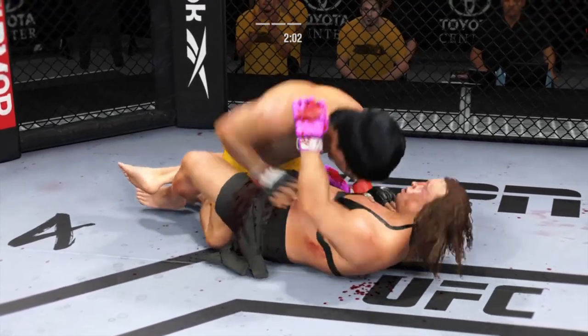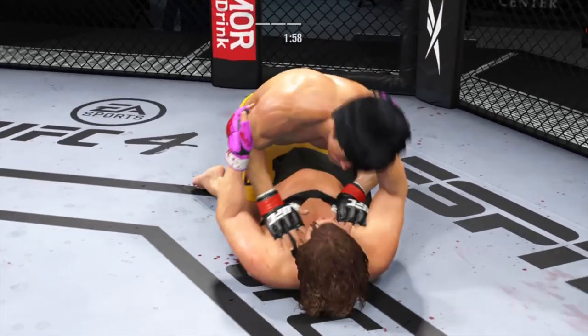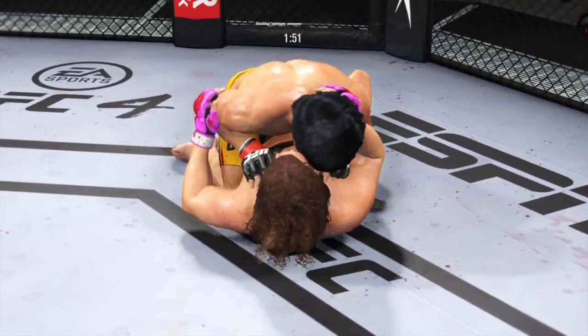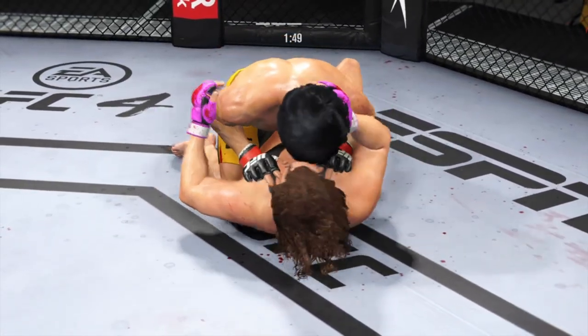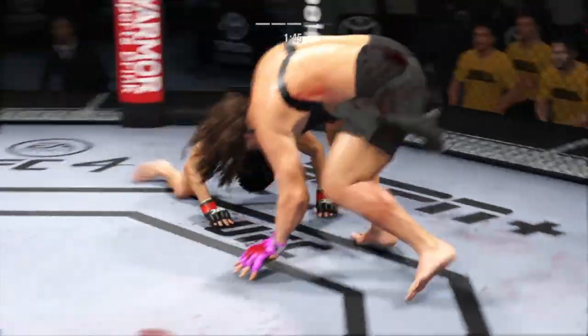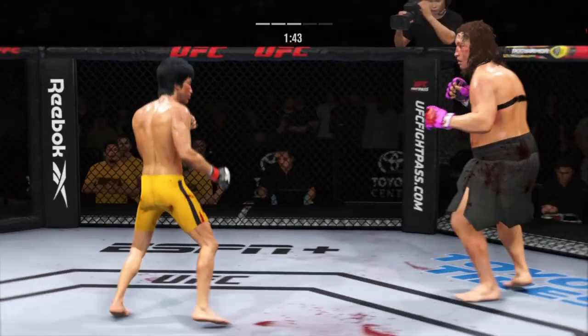Oh, nice job here staying busy off of his back. Nice offense from the bottom. Bottom fighter trying to control posture, unable to do so. And now he's in a lot of danger. He's got to grab that head or he's going to get blasted. Gets up again here, but hurting.